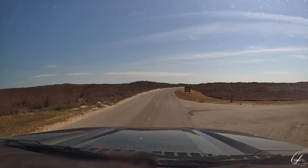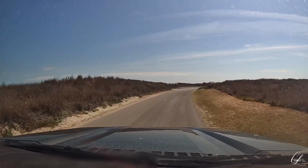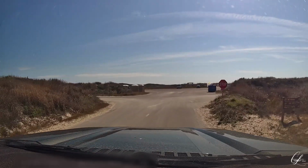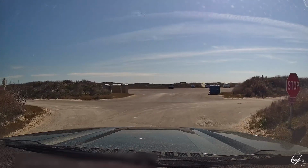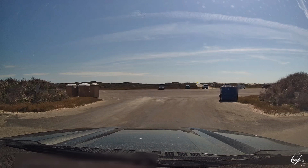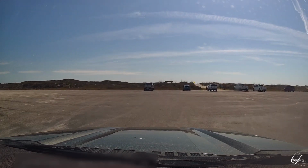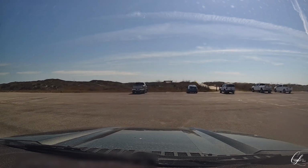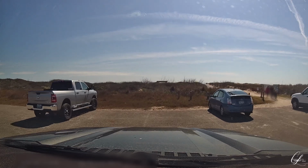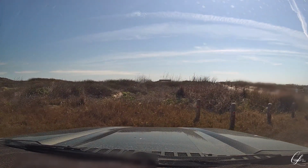Ahead is an intersection. Both of these roads to the left and right go directly onto the beach. The pavement ends within about 100 yards, maybe a little bit less than that, and you will end up directly on the beach. Four-wheel drive is recommended. Directly ahead is the parking lot for the beach area. You'll see along the right-hand side of the screen a path that goes over the dunes. That's a walking path that takes you directly onto the beach.